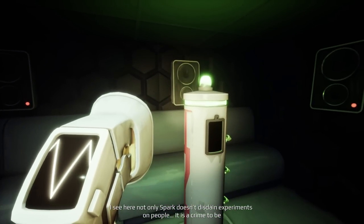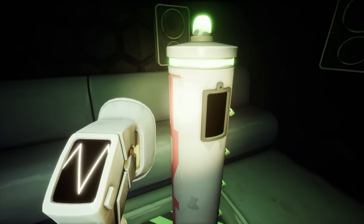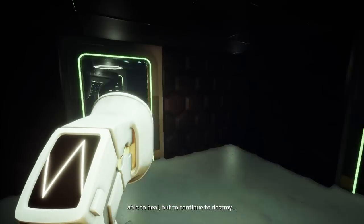Not only does Spark not disdain experiments on people, it is a crime to be able to heal, but to continue to destroy.